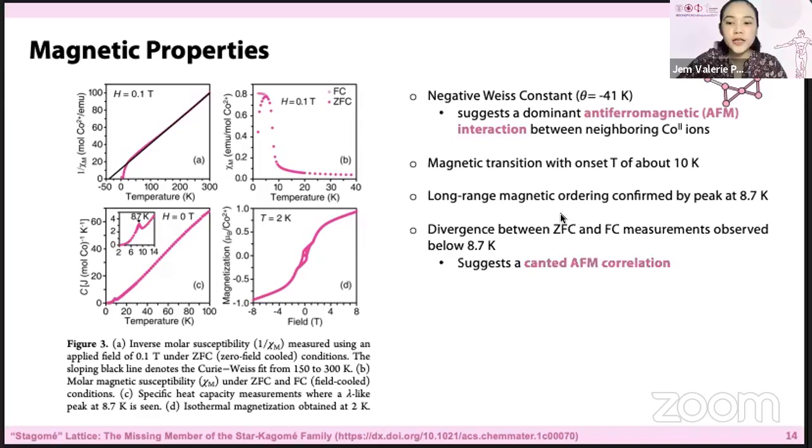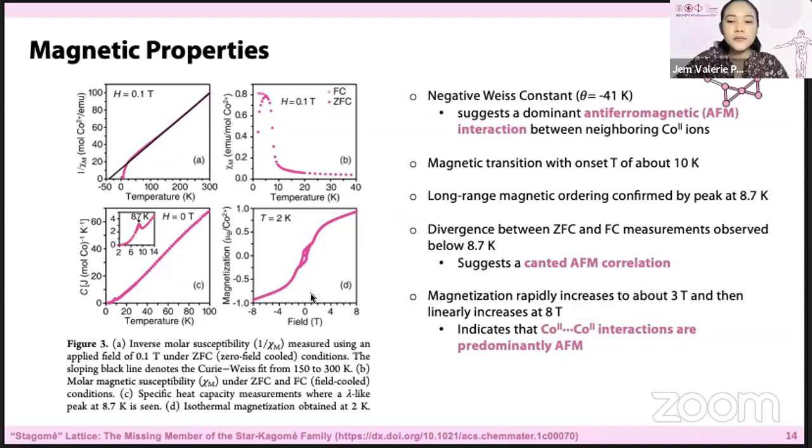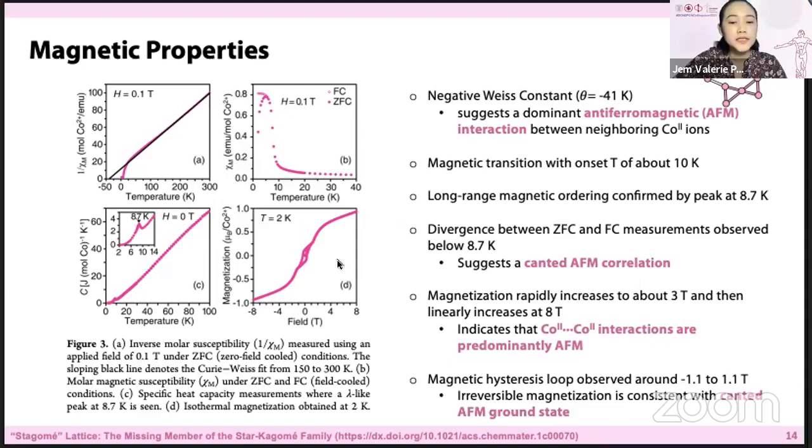And then the isothermal magnetization in figure 3D rapidly increases to about 3 Tesla and then linearly increases to 8 Tesla. And this indicates that the cobalt-2 interactions are predominantly AFM again, which is consistent with the negative Weiss constant. And then lastly, we observed a magnetic hysteresis loop around this range of magnetic field, and this irreversible magnetization is consistent with a canted AFM ground state.